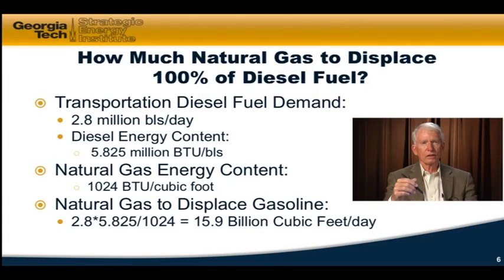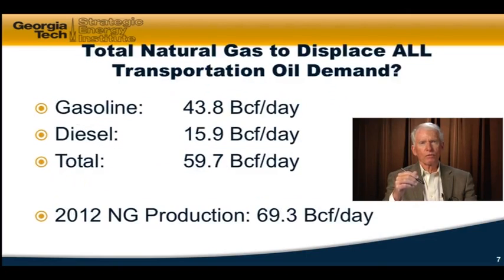Again, the natural gas energy content is 1,024 BTUs per cubic foot. Run the math, it's 2.8 times 5.8 divided by 1,024, and it takes about 16 billion cubic feet per day to have enough natural gas to displace all of the diesel fuel. So when we sum it up here, it takes about 44 BCF per day of natural gas to displace all our gasoline used in transportation, approximately 16 BCF per day to displace all the diesel, so it's approximately 60 BCF per day of natural gas that would displace 100% of our gasoline and diesel fuel and all the fuel oil that consumes.